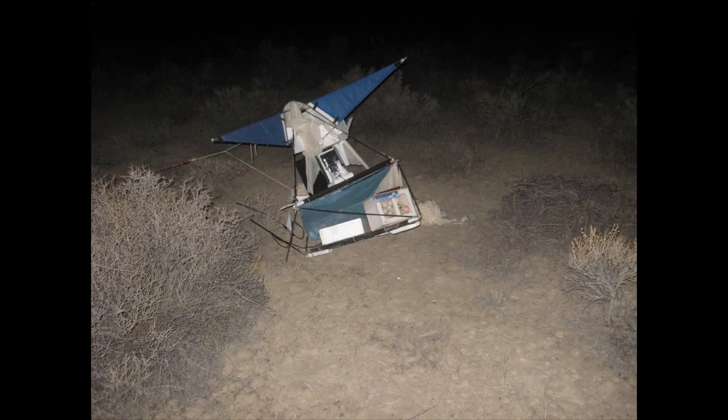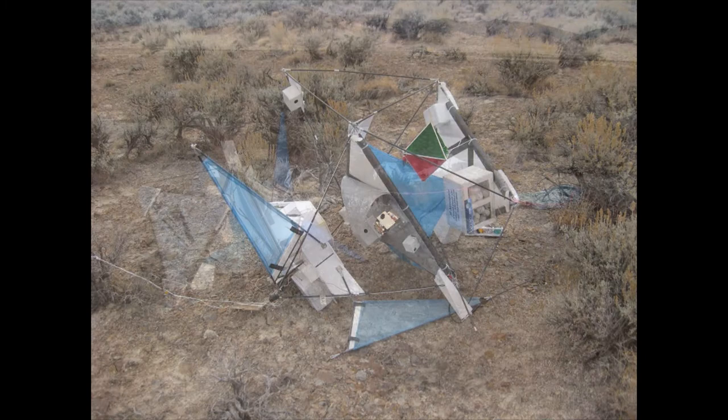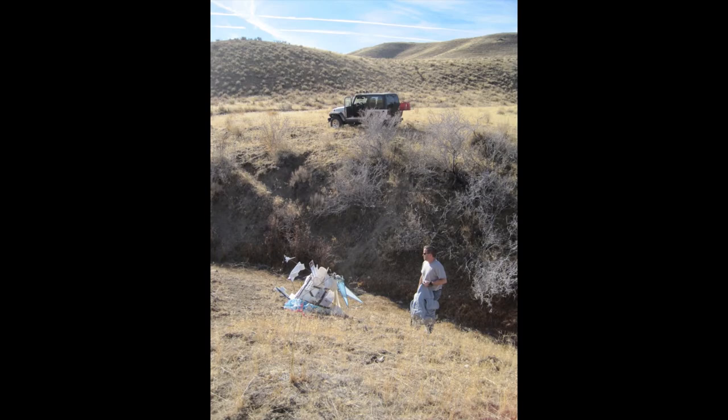It took 2 days of driving and hiking, but all the vehicles were recovered safe and sound. Until next time, keep flying!